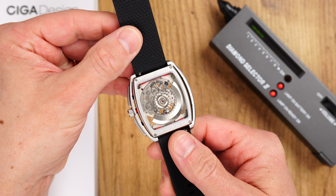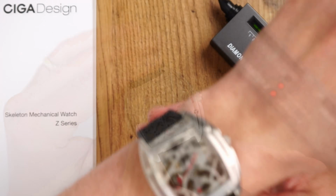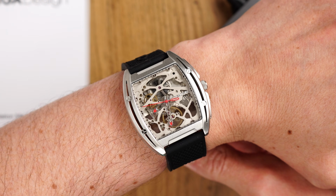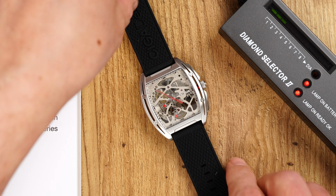The exhibition back case is made out of glass though, so it is not a sapphire sandwich, just in case if you're wondering. Now, in regards to anti-reflective coating, there is no mention of it in the product specification, so most likely there is none, but not to worry. As I pointed out earlier, legibility is not the reason to buy this watch.